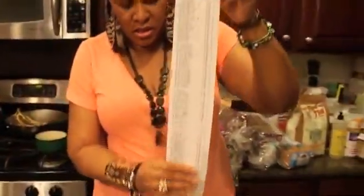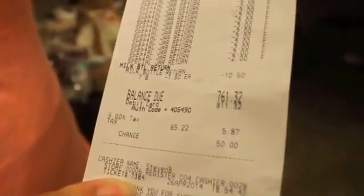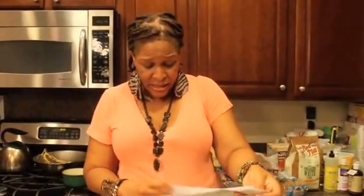So, this is what we are working with. And I think I spent, I can't read it, that says $761.32. So that is my haul, or our grocery haul.